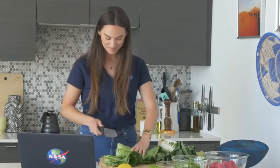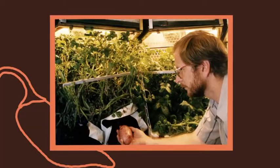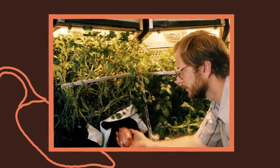Okay, and I have to ask, have you ever grown potatoes in space? Well, we've been growing crops recently on ISS, the last 5 years or so. We have done potatoes recently, but in the past we've done them on the shuttle program, and we've grown them extensively on the ground at Kennedy Space Center. I will eat a space potato in my lifetime, I promise you that.